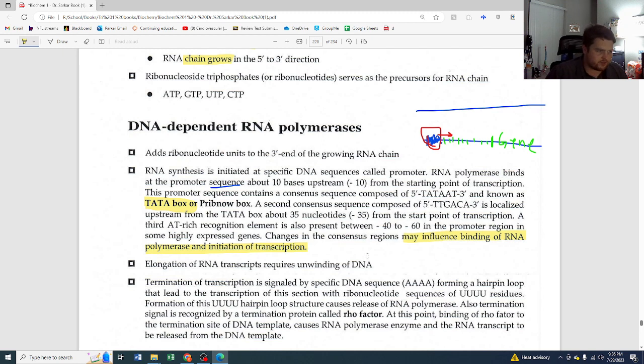So you can have these different regions, and the location of the regions away from the gene is going to help determine how active that specific gene is. Because for certain genes that produce certain proteins, our body is going to need more of those proteins than of other proteins. So our body is going to make sure that we have the proper expression of our proteins.